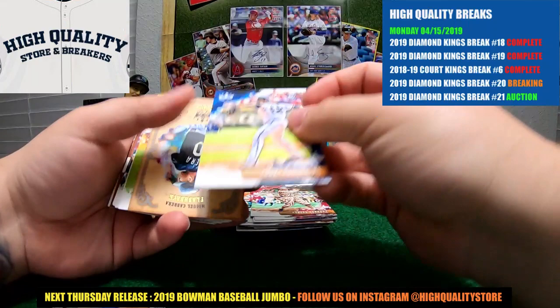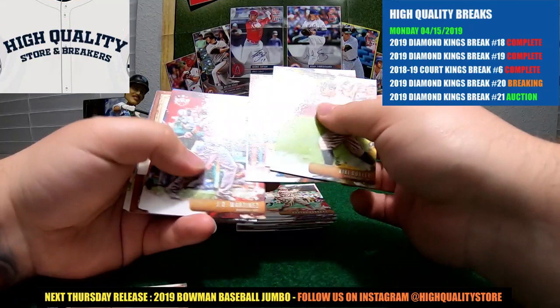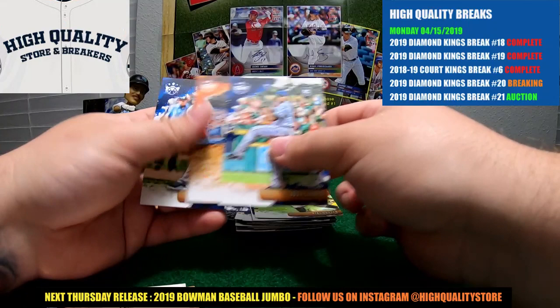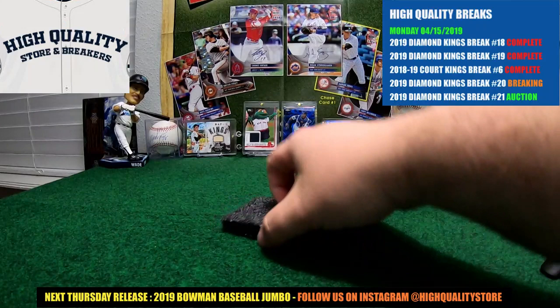Tuki Toussaint, short print rookie card. Here we got flashback, Miguel Cabrera. The Triple Crown from Venezuela, Kevin Kramer, Pittsburgh. Nice frame, rookie card. Flashback, Mike Piazza, and we got the break, guys. Sweet, sweet break. Nice pieces.